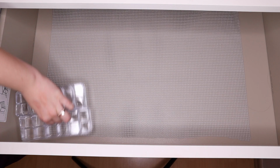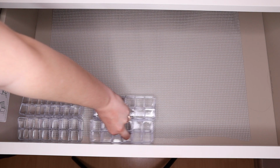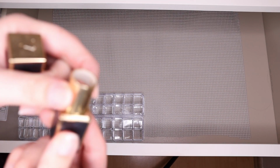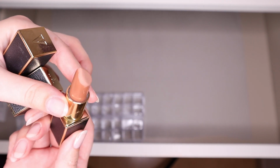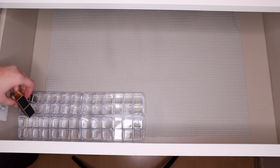I'm only gonna keep my lip products here. I don't own that many lip products at all, but let me just quickly go through them. I have 2 of these Vive lipsticks. I have the shade Treasure, which is a really nice nude shade. And then I have the shade 90s, which is quite a brown shade. So I'm just gonna pop them right here, let's say.